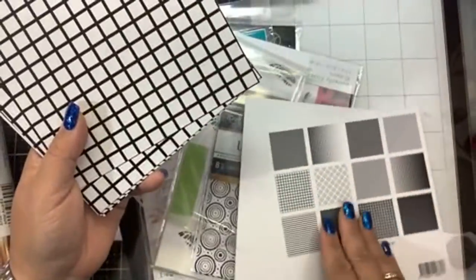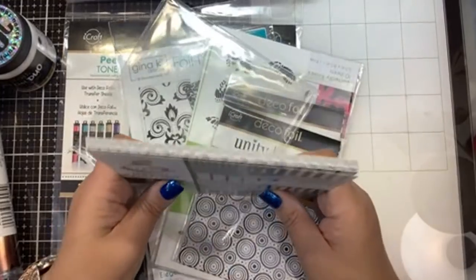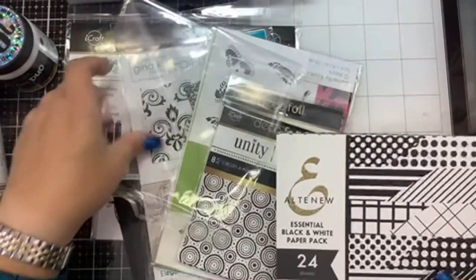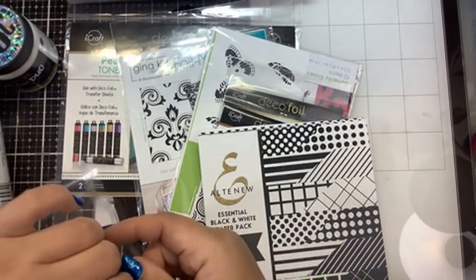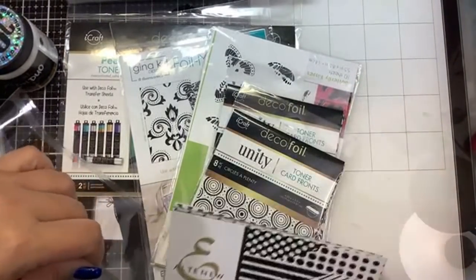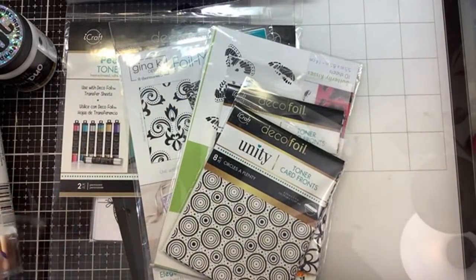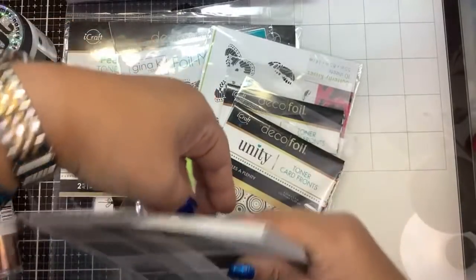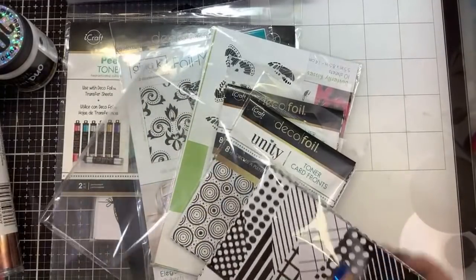So you can buy this paper pack. Here we go. Altenew Essential Black and White Paper Pack. These are toner printed. So if you have black and white paper in your stash, you can possibly foil it if it is toner printed, not laser printed. And most high-end industrial printers, so if you have a work printer, a work photocopier, some of you have invested, like I have invested in a laser printer for my job, you can use those. Now, you can also use a color laser printer, but black and white is the best for printing toner images.